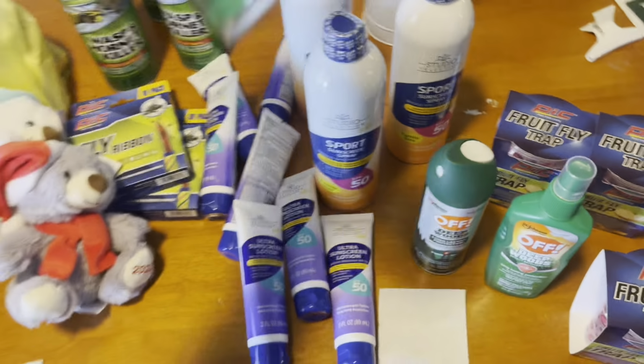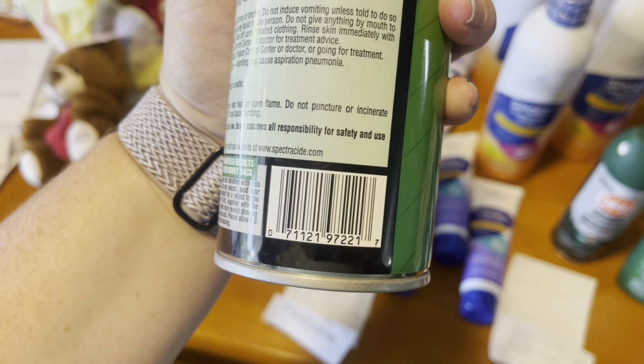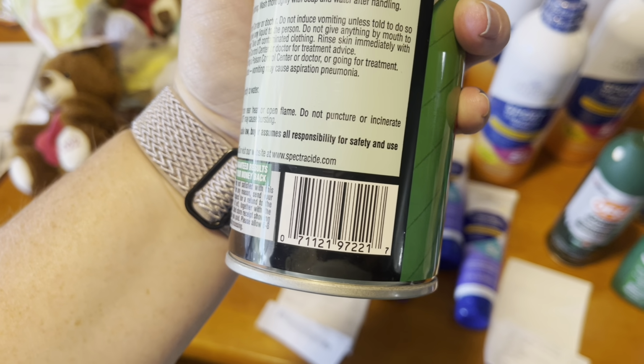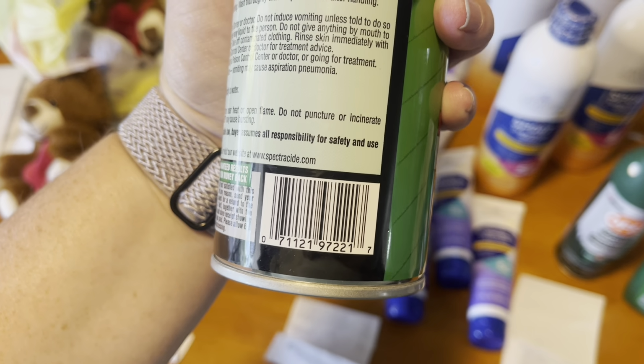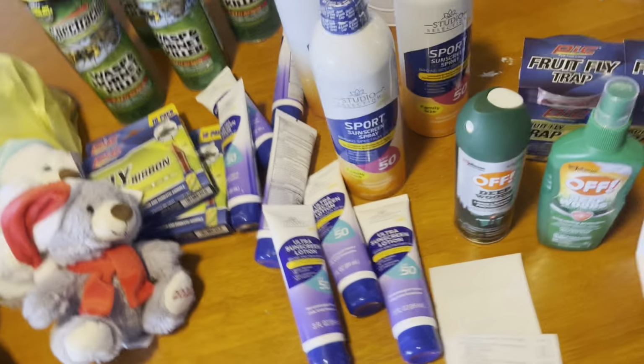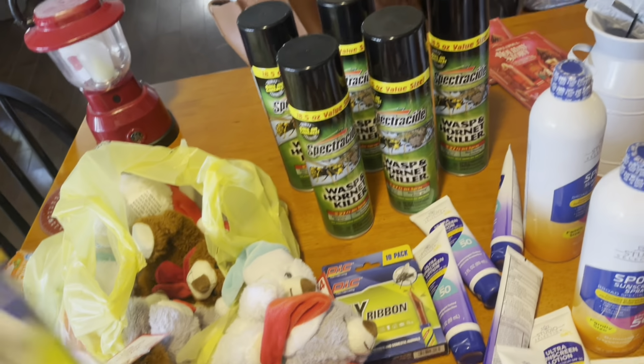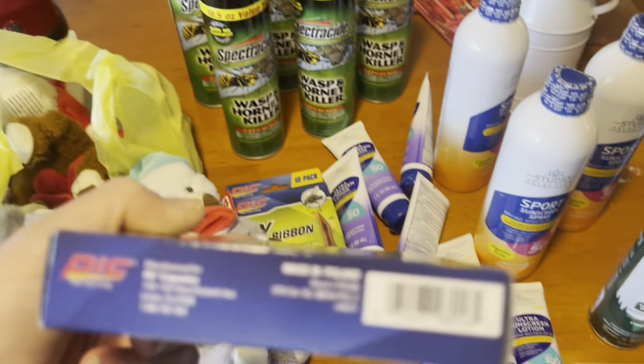And let's see, here's the hornet spray. And this was 40 cents a can. But I got 6 cans and I gave one to my mama because I ran into her out and about. I actually went by her job she was working at. So I gave her a can because that's good stuff to have on hand for summer.